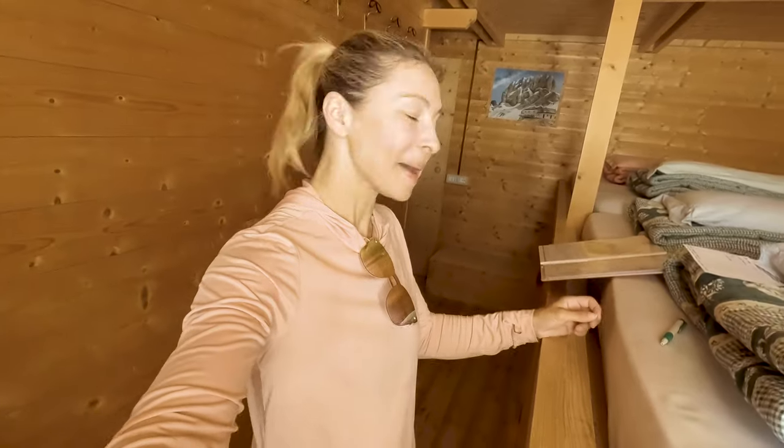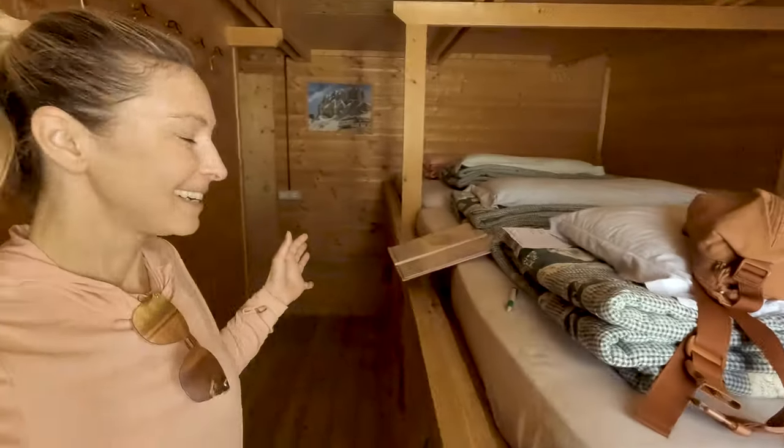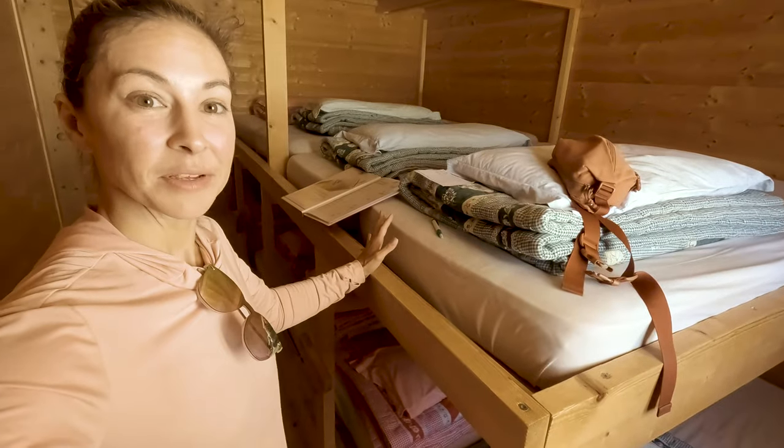Just checked in here to Passo Principe, right on the side of the mountain here. The Via Ferrata starts over here. First thing first, claim a bed. I'm staying in an 8-bedroom tonight, so there's gonna be quite a few other people.